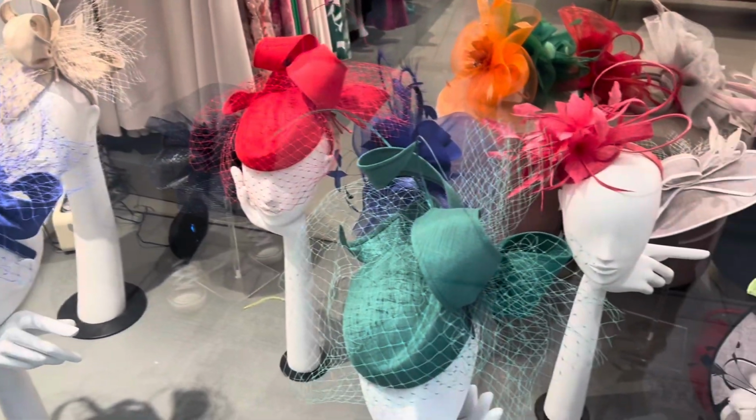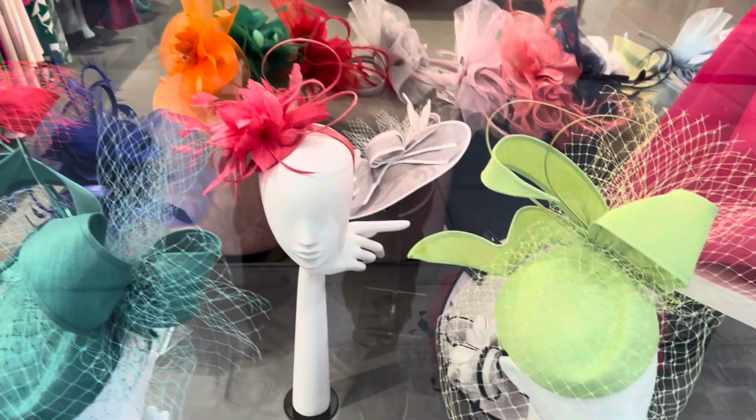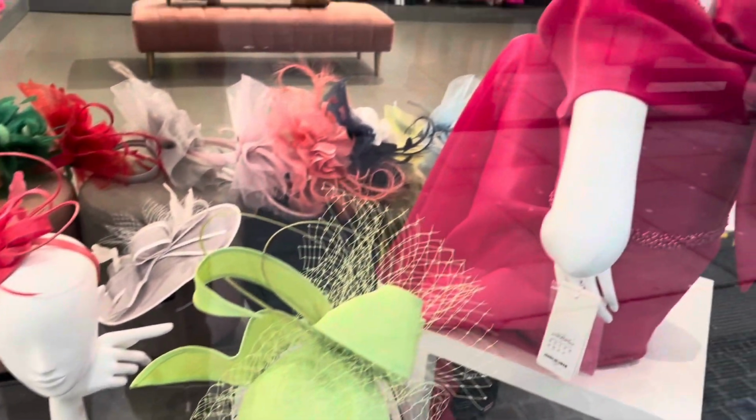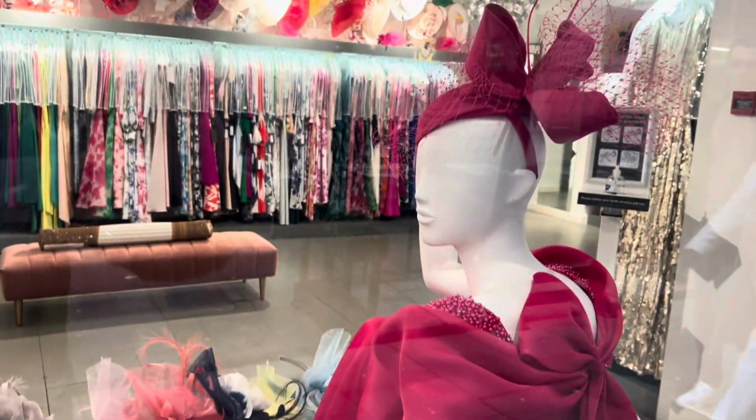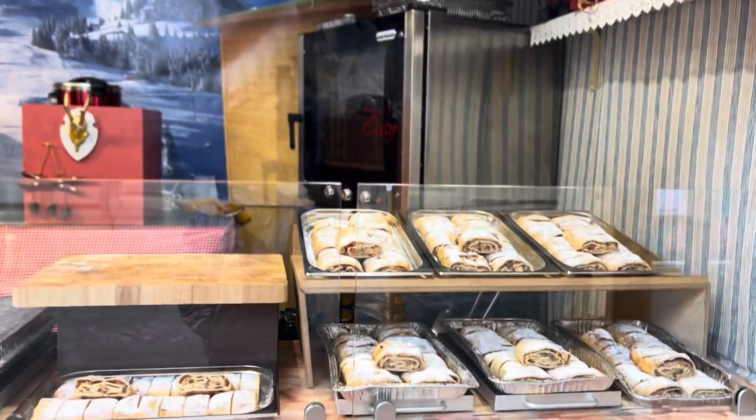And then I caught Ray trying to take a selfie of himself, which I thought was funny. And then for some of our pageant girls back home, I thought these were pretty cool. These are the fascinators a lot of the English ladies wear to church and different special occasions. So they were in a store window, and I took a little video. And then here's some more of the Christmas markets.